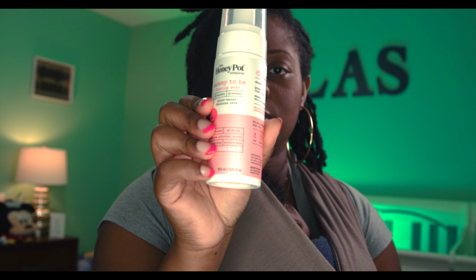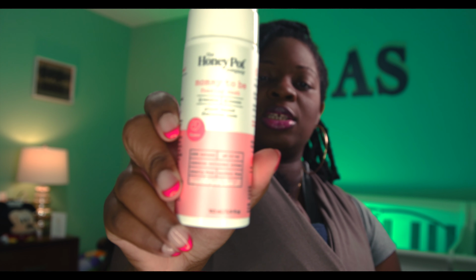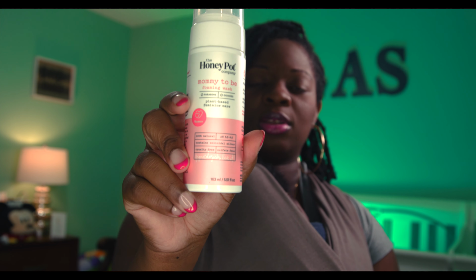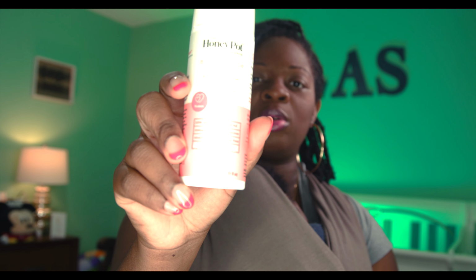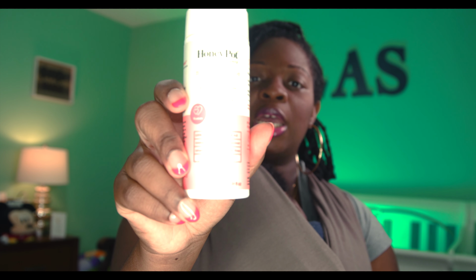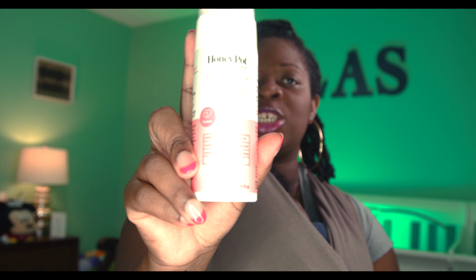One thing I did not mention as of yet is the fact that, of course, you still have to wash your vagina. So I use the Honey Pot. It's the Honey Pot Mommy Wash, and I have been using this even when I was pregnant. And during the time that I was healing from my C-section, I continued to use the Honey Pot. So that is my suggestion to you all. As soon as you're finished healing from your C-section, you can switch back to your regular wash, but I just made sure that I avoided my incision at all costs.